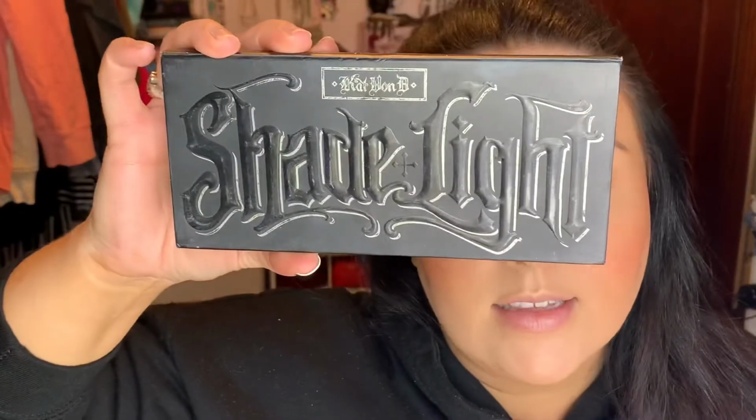Then I'm going to go in with my contour palette. I don't know if they even make this anymore. I know it's no longer Kat Von D, it's KVD. I got this at TJ Maxx. I don't even know how long ago. This is the Morphe E8 brush. I really like it for contouring.